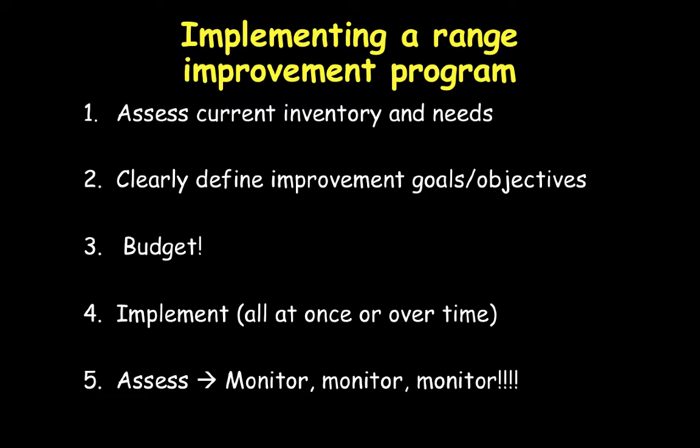So you can plan all you want, but if you don't have the budget or you don't have it built into your budget, then you're really going to be up a creek down the road, because a lot of improvements can be very costly. So it's not something that bankers will invest in without a really good business plan. The fourth step is to implement the improvement, and this can happen either all at once or over time. And then finally, the last step is to assess your improvement and monitor your improvement every single year, sometimes 2 to 3 times a year.